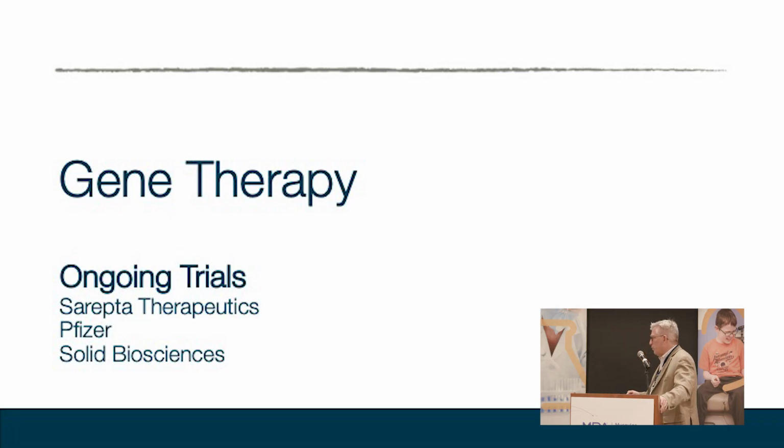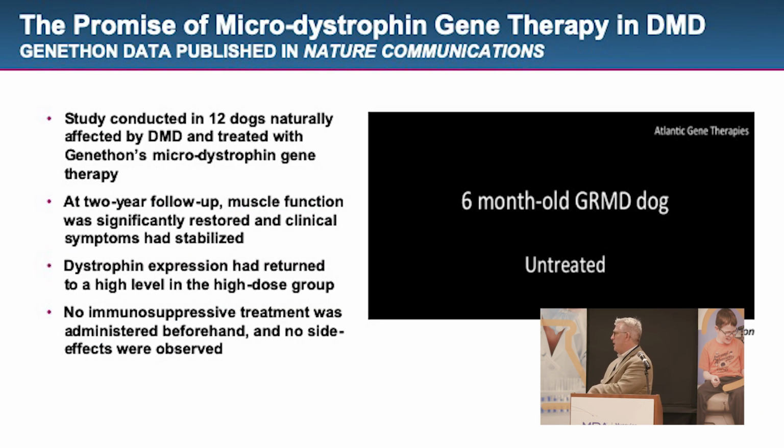So you can see these patients just don't look like Duchenne patients, even though the drug itself is producing relatively modest and low amounts of dystrophin. It doesn't take much dystrophin to have an effect on the disease. And just to finish with, in terms of the promise of gene therapy, here's a dog that has the Duchenne gene abnormality. You can see this dog is fairly weak, can't really jump over the pole here.